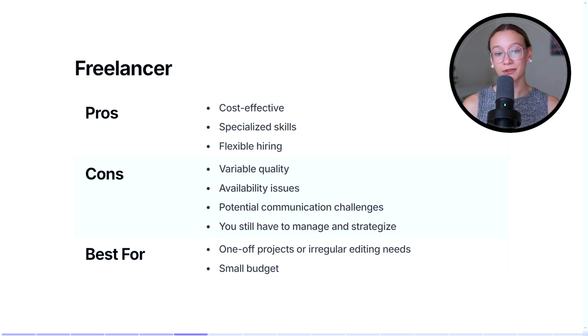And the flexibility of hiring is quite convenient because you have no obligations and responsibilities with a freelancer. You can give them a project this week and not give a project for the rest of the month. That's convenient because there are no commitments.